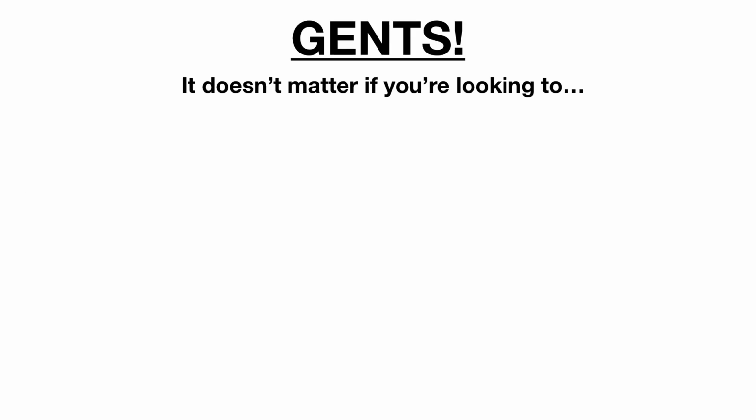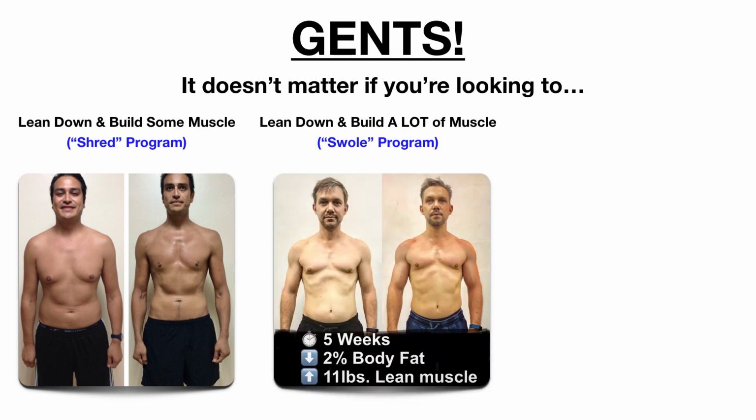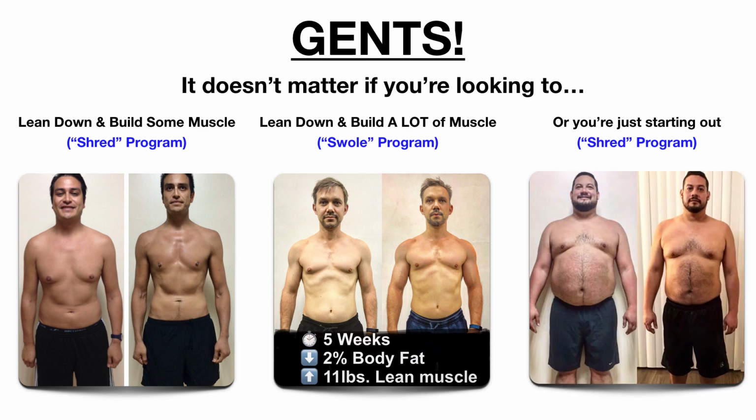Now, gents, same thing. It doesn't matter if you are looking to lean down and build some muscle, which would be the shred program, just like Sergio. Lean down and build a lot of muscle, like the Swole program that I showed you with my client Dan Baker. Or you're just starting out. This would be an example of the shred program. Juan here lost 60 pounds over the course of 6 months with our program. He felt great after that. He said he didn't feel like he needed to take it any further, but he had an amazing transformation as he lost those 60 pounds.